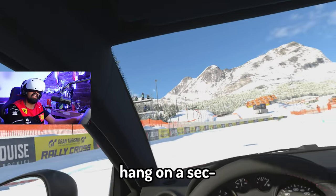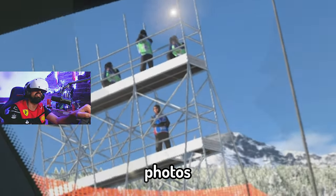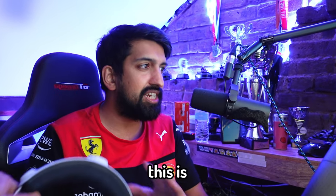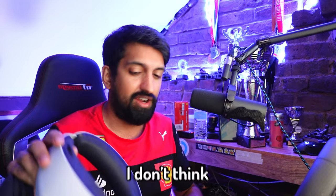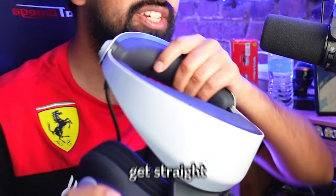Right, everyone, this is apparently the best experience you can get in sim racing. Hang on a second, I was meant to race it, but look at these lads up here taking photos. Cut the cameras. There is a crazy amount of detail here. Look at the vista. This is what everyone is saying. The incredibly detailed new Lake Louise track in Gran Turismo 7 in PlayStation VR2. I don't think you've seen this anywhere else. You're going to see it here first. Let's get straight into it.